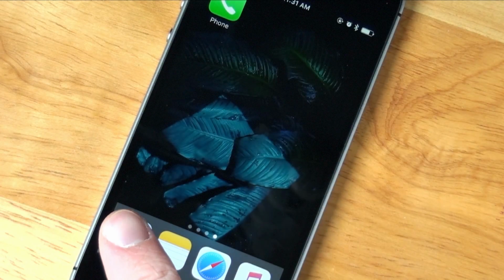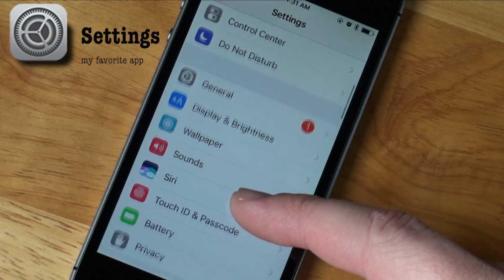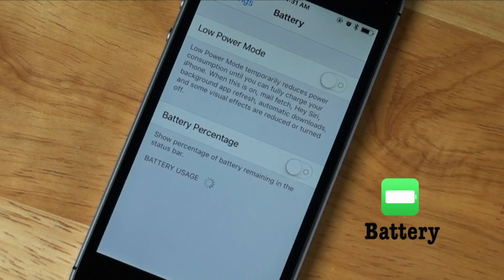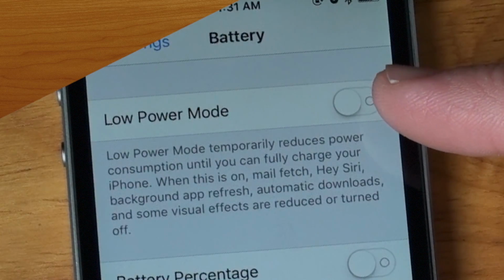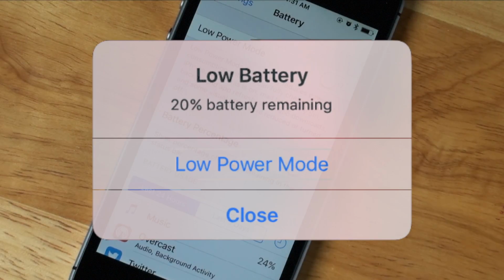Next, let's go back into Settings, and we will take a look at battery. Now, if low power mode is on, this may override other settings, such as your auto lock settings, and it may disable a few other things that you may or may not use in order to save battery. It gives you this option automatically after about 20% of the battery is left.